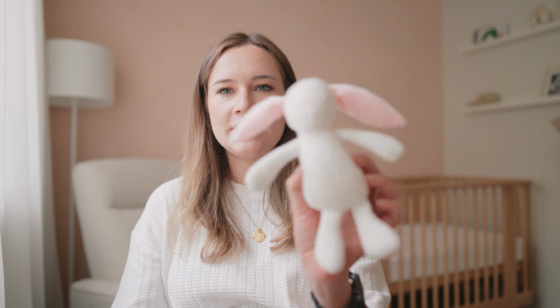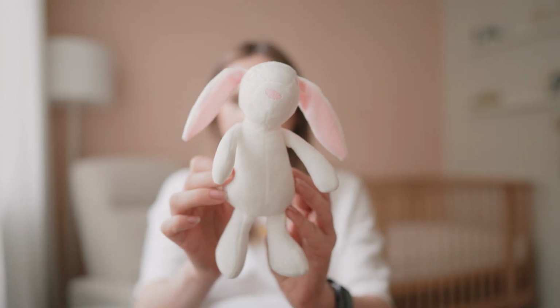The next item is blackout curtains. My sister's letting me borrow hers from Tommee Tippee Travel, and you literally just stick it on your window. The next item are small soft comfort toys. This is the only toy that I've gotten so far, and it was from John, so thanks John. The next item is a baby monitor. We haven't got a baby monitor yet.